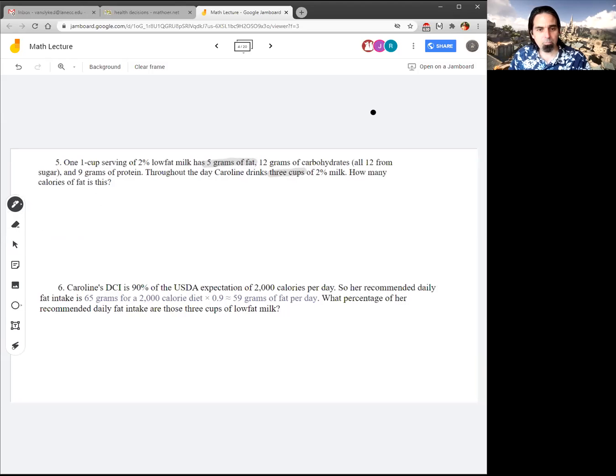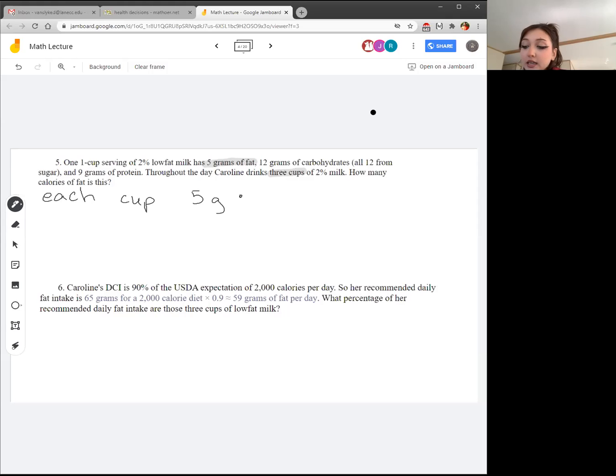So we'll have each cup, what do we multiply by for fat, 9 or 4? 9.